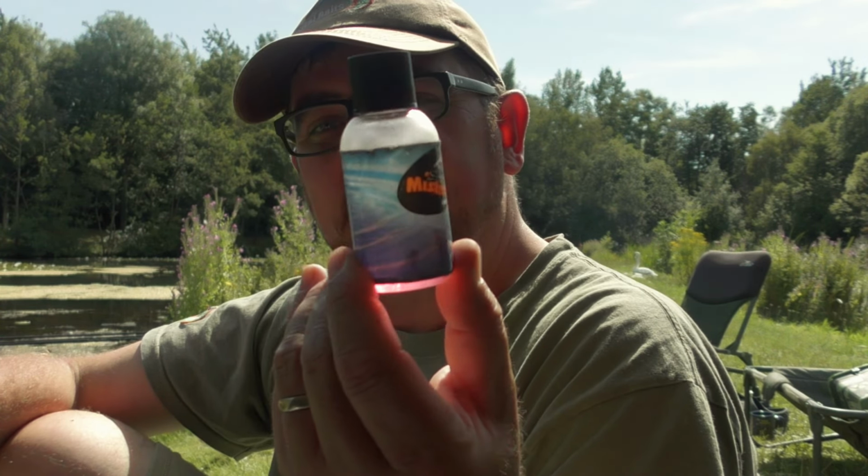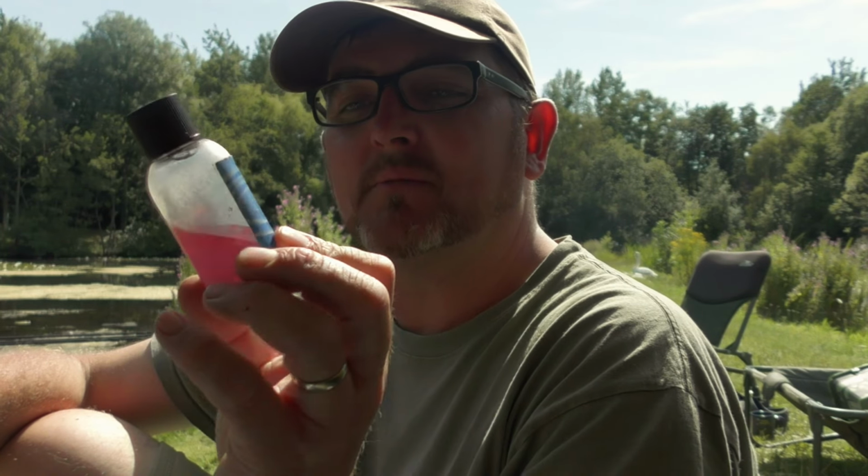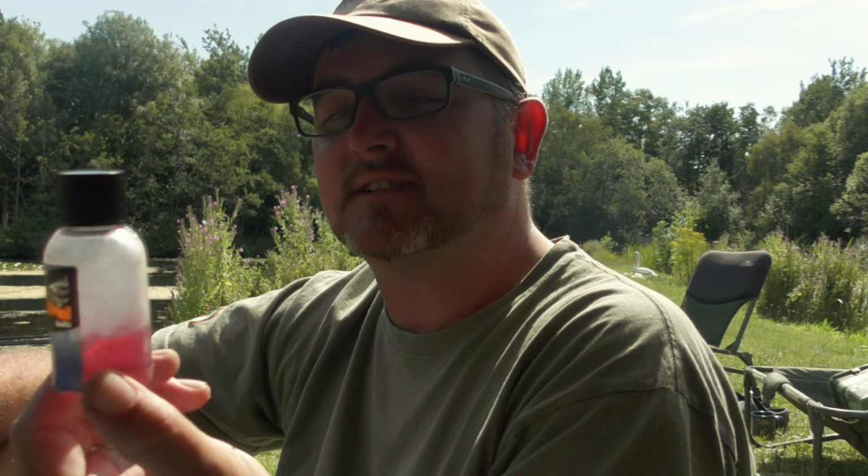But it's taken the zig and I've squeezed it in some of this Mistral's rosehip. It's rosehip essence or something like that, rosehip flavour. So I've squeezed it in concentrate flavour, so it absolutely smells like, well, it smells like rosehip. But really strong.